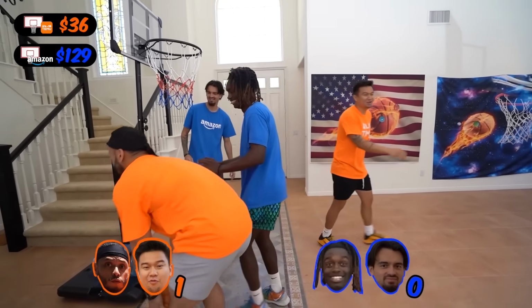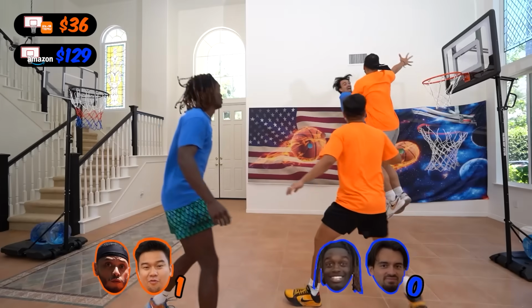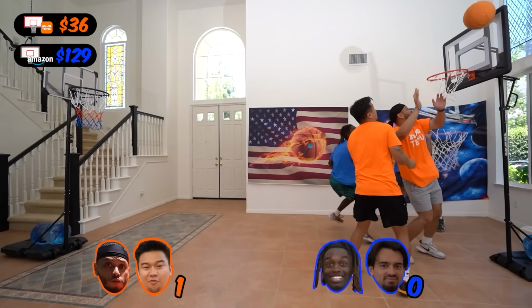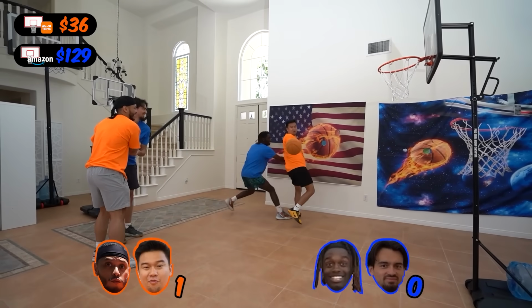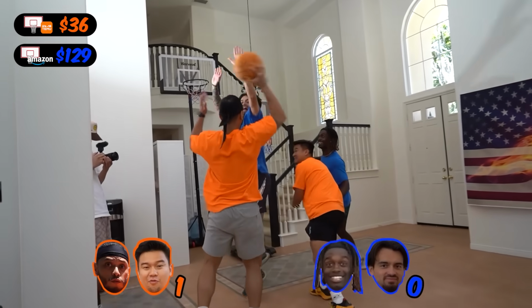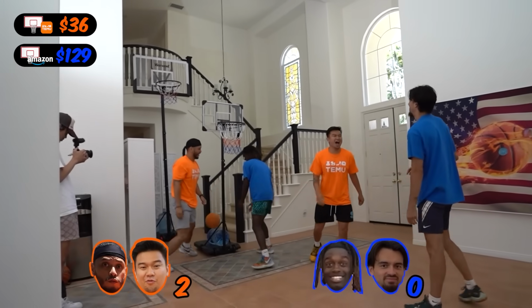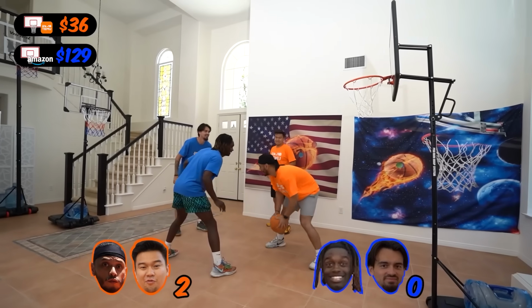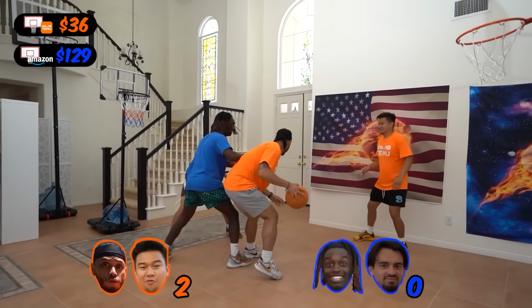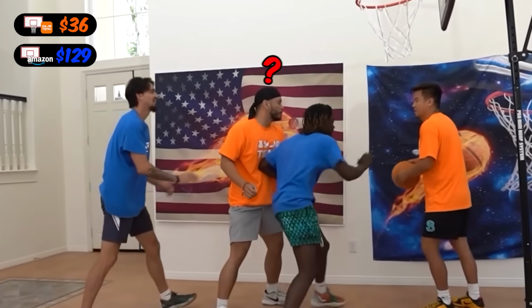1-0! Justin looking like Clyde Drexler out here. Damn, he's strong. Oh yeah! Justin's a mini hoop king right now. 2-0. Oh yeah. We like that.